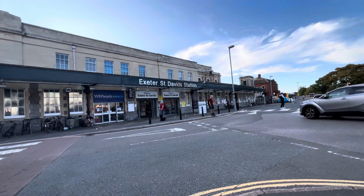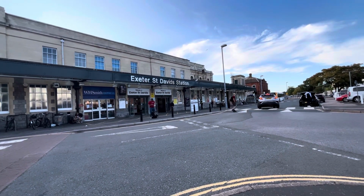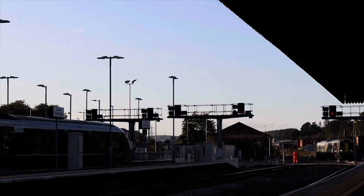Today we are at Exeter St David's on the Great Western Main Line, a station which is served by Great Western Railway, CrossCountry trains, and also South Western Railway. And today we're going to be travelling upon South Western Railway's class 158/159, majority 159 units, from Exeter St David's up to Axminster.